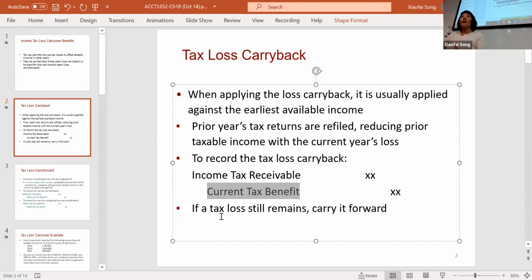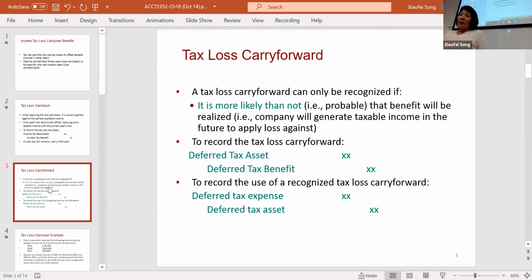Now, if you have a loss larger than the previous years' taxable income, you can carry forward as well. Okay, so what kind of benefit will you get if you carry a tax loss forward? Well, similarly, if you generate taxable income in the future, you will have to pay tax, right? Now, by carrying the loss forward, you can use this loss to reduce your future taxable income. So when you file future tax returns, you calculate the future income, and if you have a loss carry forward, you can subtract that from your future taxable income, hence reducing your future tax payable.